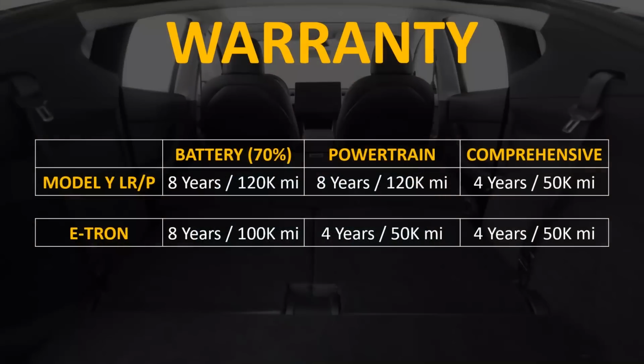Another really important factor to examine between the two vehicles is what kind of warranty the manufacturers give for these vehicles. The Tesla Model Y guarantees their battery will maintain at least 70% of its original capacity for 8 years or 120,000 miles. Audi guarantees the e-tron battery for 8 years or 100,000 miles, but I couldn't find any wording on the actual guarantee for battery health.